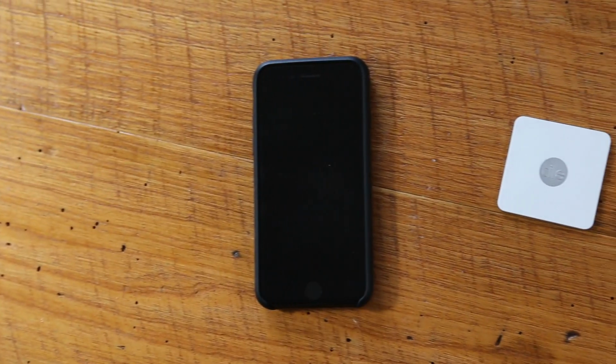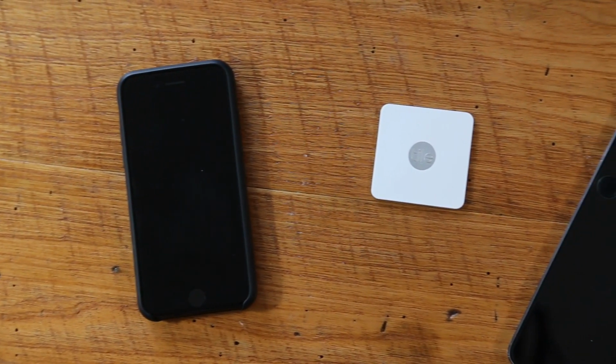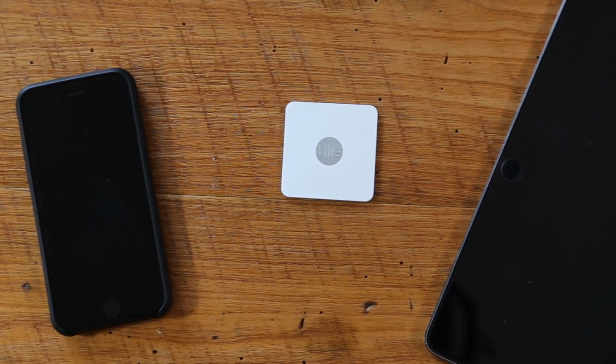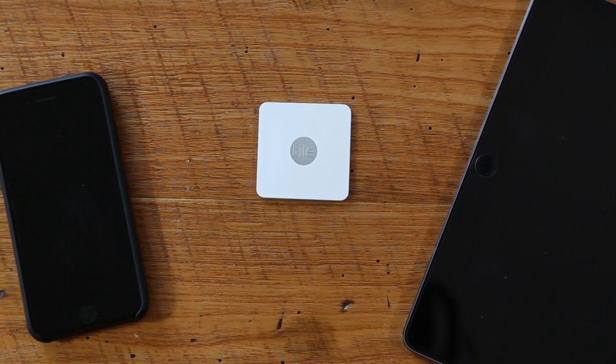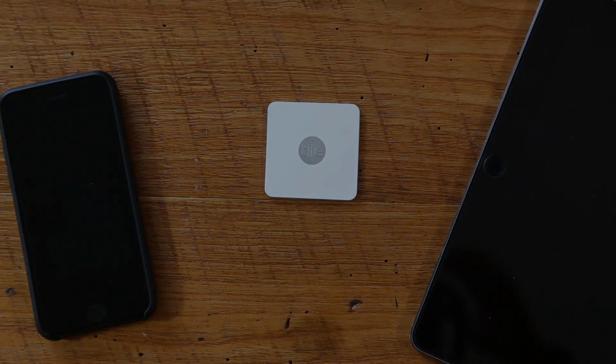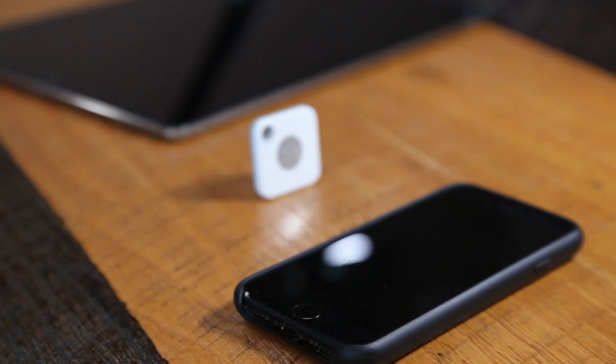So in order to test this out, I shared it between an account on my phone and one on my iPad, and I actually came across a pretty interesting issue. Currently, each tracker can only connect to one device at a time, regardless of whether both devices are using the same Tile account. This means that if you have two devices competing to connect to the same tracker, only one will get to connect, and it may not always be the one that you want to use.